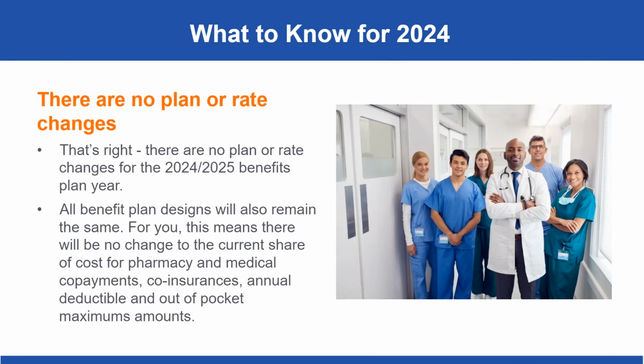There are no plan or rate changes. For you, this means there will be no change to the current share of cost for pharmacy and medical co-payments, co-insurances, annual deductibles, and out-of-pocket maximum amounts.